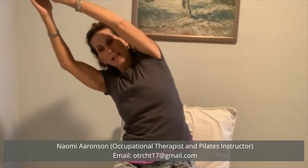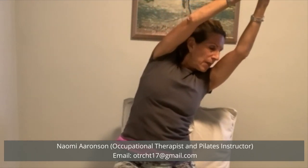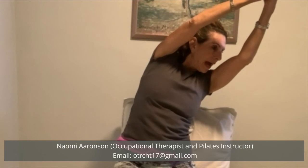Hold it there. And now you're a very strong tree, but you can bend to the right. Keep that left hip on the chair as you exhale. Now inhale, exhale to the left. Keep that right hip on that chair. And now come back to center. Bring both arms down. And let's just do a couple of stretches just to end.